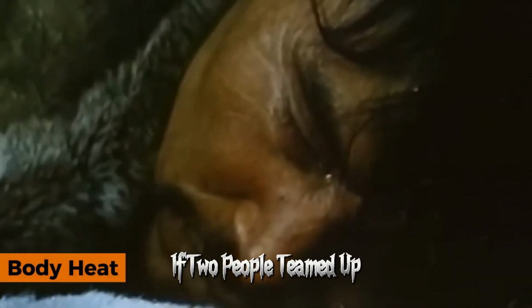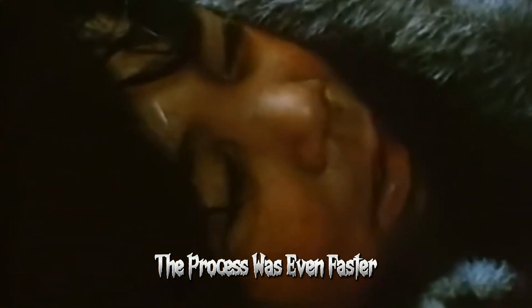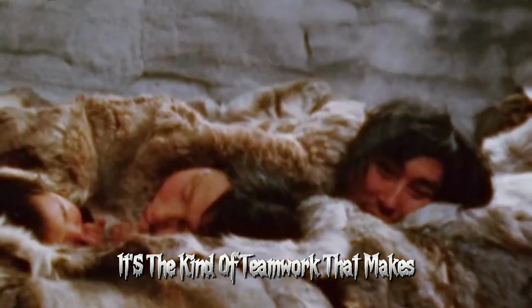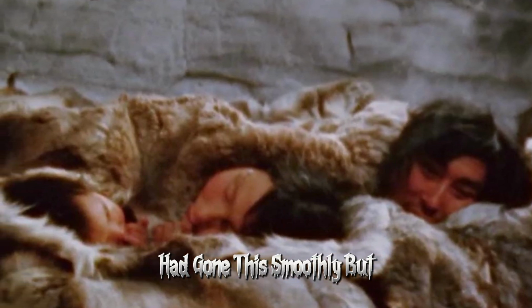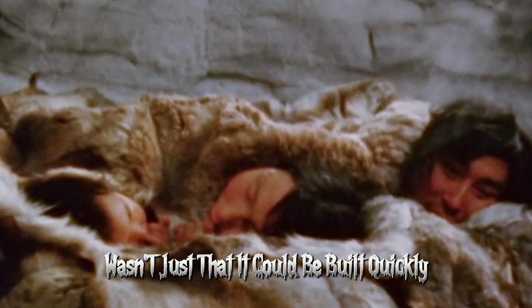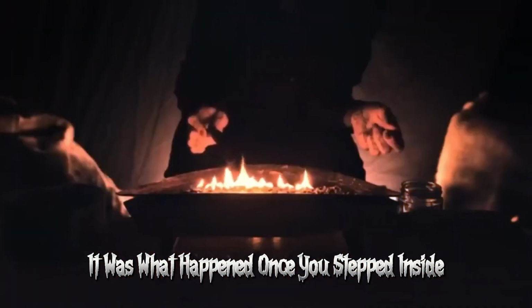If 2 people teamed up, one cutting blocks and the other placing them, the process was even faster. It's the kind of teamwork that makes you wish your group projects in school had gone this smoothly. But the real magic of an igloo wasn't just that it could be built quickly. It was what happened once you stepped inside.